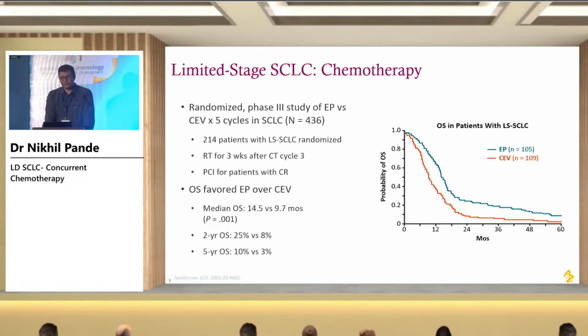So this is the trial by Sanders et al., published in 2002 in a JCO paper, where they compared EP versus CEV, that is cyclophosphamide, etoposide, and vincristine for 5 cycles in SCLC. There were 214 patients, RT for 3 weeks after CT cycle 3. So it was not an idealized trial, but PCI for patients with CR, this was what was standard anyways used.